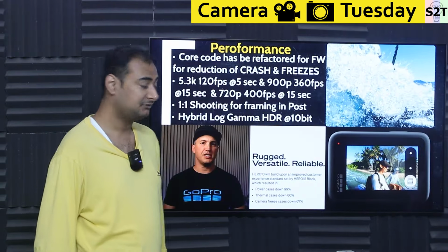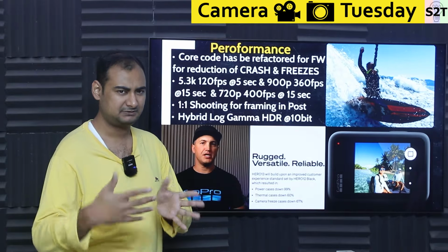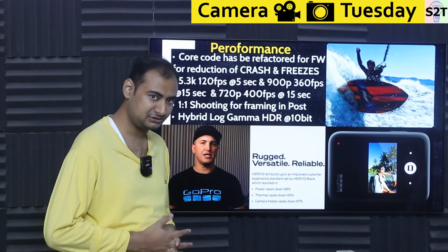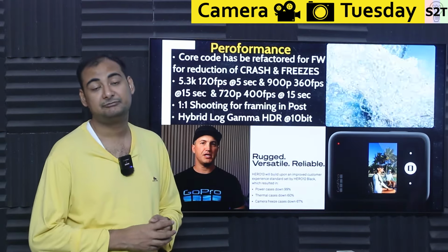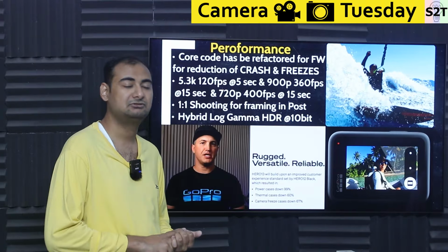So what about the performance? Now, performance, they are talking about, this is from their media press kit, I would say. The code has been refactored, meaning GoPro has a really bad reputation now. And again, this reputation is kind of random because some people suffer a lot, some people do not suffer it. The issue is that the firmware is unstable. It crashes a lot, it hangs a lot, it freezes a lot.